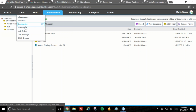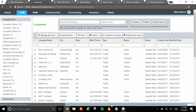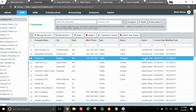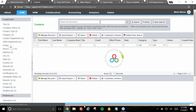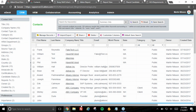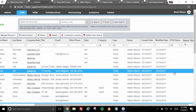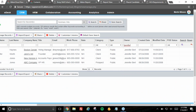And as I just touched on earlier, I did give Gary ownership of a few companies, but you'll see already they've been changed over to Jennifer Burt. You also note the modified date is today. That's another way that you can ensure that the change of ownership was the result of this. Let's see, just to ensure, yep, Jennifer Burt assumed ownership.